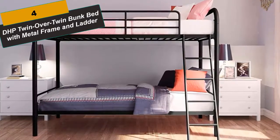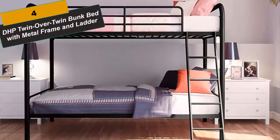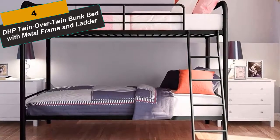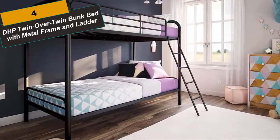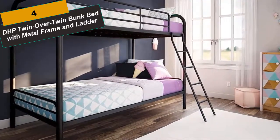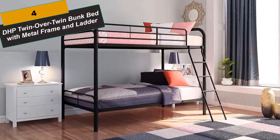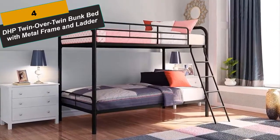This DHP Twin over Twin Metal Bunk Bed is simple, sleek, secure and stable. It meets all your needs and expectations. Easy to assemble, this bunk bed has been designed for the utmost safety, providing full-length guardrails and a ladder that attaches to the frame. It accommodates two twin mattresses, and the top one should not exceed 6 inches deep.